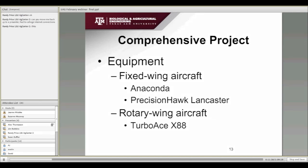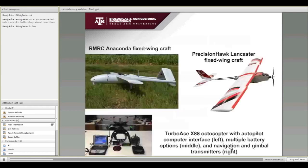The equipment that we have, as I've mentioned and shown, we have multiple fixed-wing aircraft. The Anaconda has been our principal aircraft. The Precision Hawk Lancaster is available to us, and I've also shown you the Pegasus. We also have a rotary wing aircraft, the Turbo Ace X88, that is operated by Dr. Popescu's group. This just gives you a picture of these three systems.